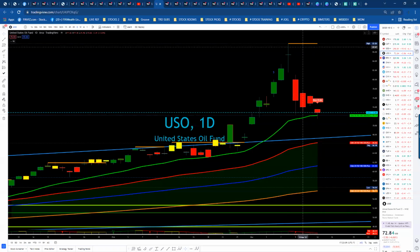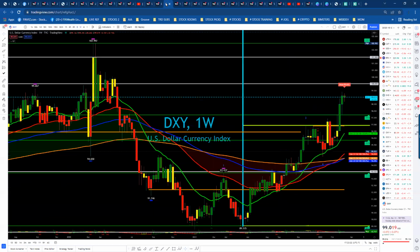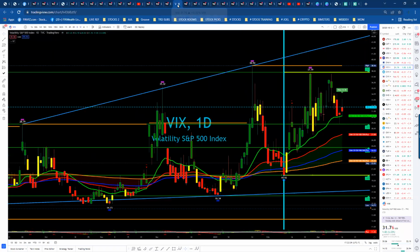U.S. oil, you see here we pull back, we're down to 20. Hopefully we find support. If we can bounce off this 72 area, hopefully we can rally back up towards 87. If we break below it, then 68 or 66 is on the docket down to the low side. The dollar is elevated, but still flat here around the 99 area, 99 cents. It's reflected in the dollar. So the dollar is elevated, which is not good for the market if we continue to rise there.